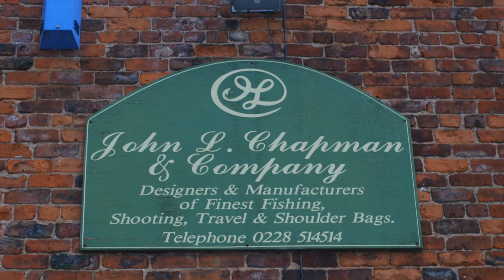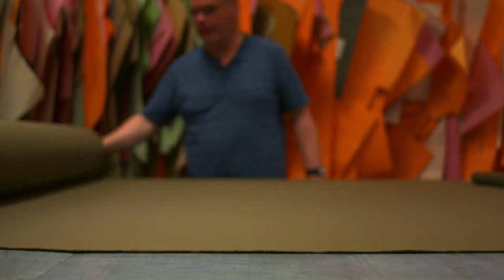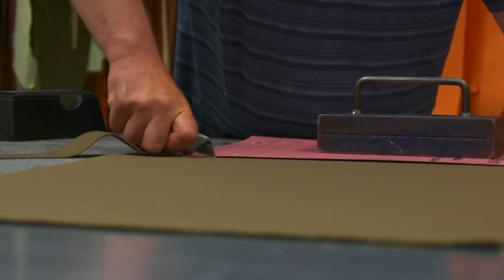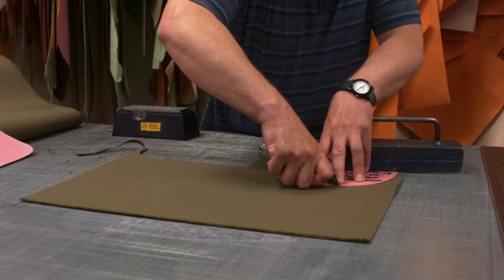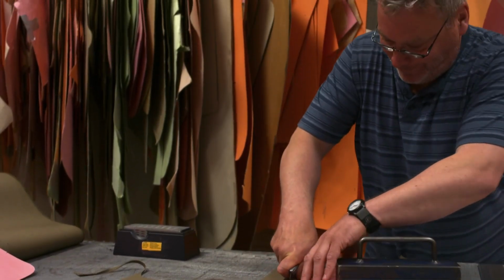Chapman bags have been handmade from their traditional workshop in Carlisle, Cumbria, England, since the 1980s. The process starts with the worker cutting out panels of material for the bag from preset patterns. The panels are cut from a roll of bonded cotton, which is actually 3 layers of material: cotton, natural rubber, and another layer of cotton. This helps make the bag waterproof.